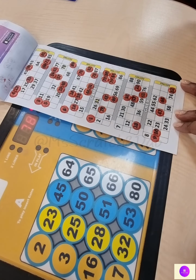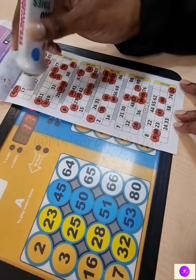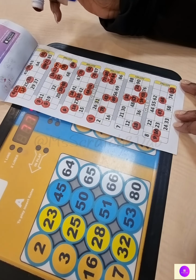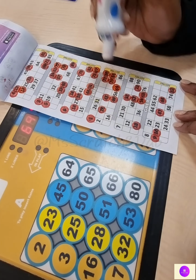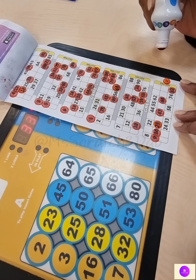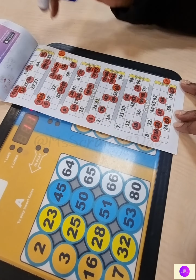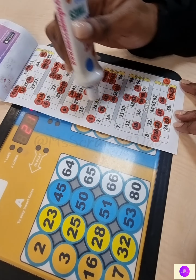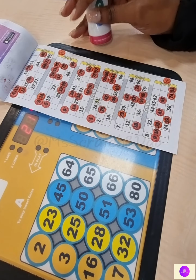7 and 8, 78. 5 and 9, 59. 1 and 7, 17. All the 7, 77. 8 and 7, 87. 6 and 9, 69. 2 and 3, 23. All the 3, 33. All the 1s, 11, 7, 4, 74, 2, 1, 21. Well, max number 1, 6, 5, 3, well done.